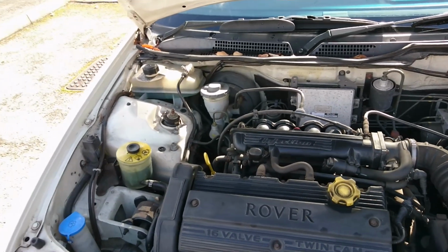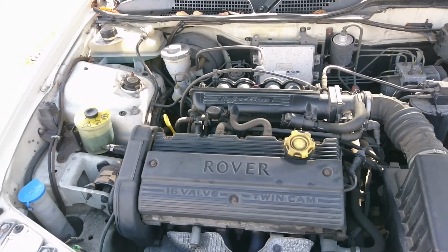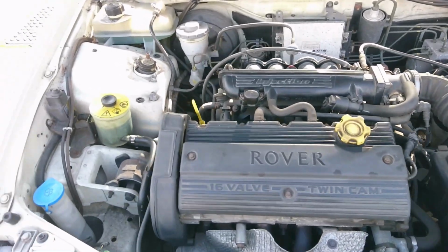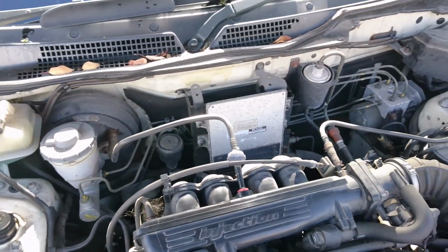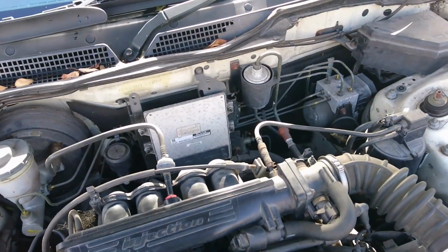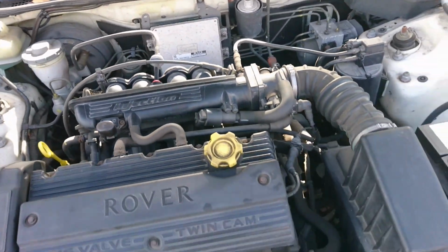So viewers, instead of a lovely huge KV6 in here, we have a 1.4 K Series engine developing 103 horsepower. A lot more room in here to work on the engine. I mean, the KV6's spark plugs at the back are really bad in terms of accessibility. This is the earlier type, so we've got the earlier security control units and ECUs.